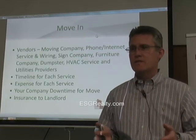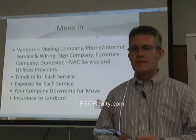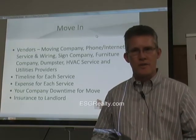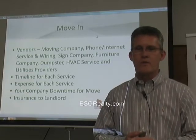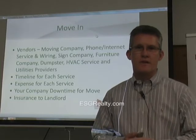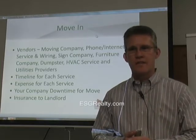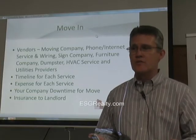Each of these services is going to have its own timeline, and you need to make sure that they mesh. In construction, the last thing you do is put in the carpet because you don't want everyone else to mess that up. Well, with all of the rest of these services, you don't want to get things out of order. If you're in a retail establishment and you need a dumpster, order it and get it set up, because you won't have a place to take your trash.